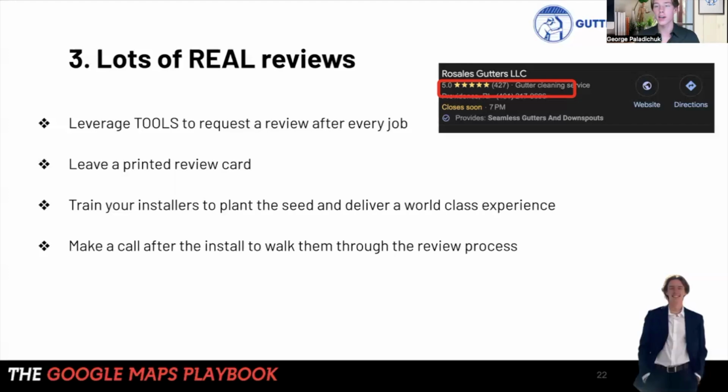Doing this is going to incentivize them to leave you a review much more than just leaving the card. Some people might actually really want to leave a review and they just forget. So this is a great way to remind them. Also, building reviews and recognition in the company culture is huge.